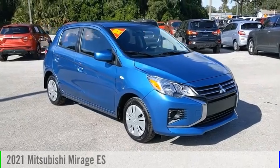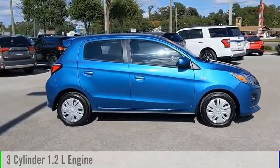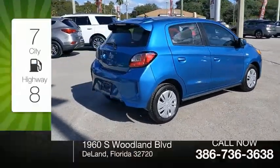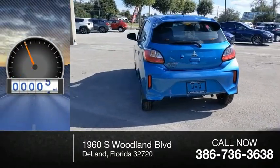Take a ride in this 2021 Mirage. This vehicle is powered by a front-wheel drive, 3-cylinder, 1.2-liter engine, and comes with a continuously variable transmission. Great fuel efficiency saves you money by requiring fewer trips to the gas station. This vehicle has less than 100 miles.